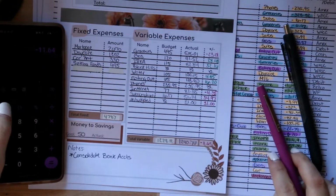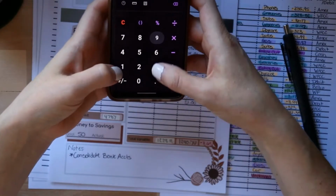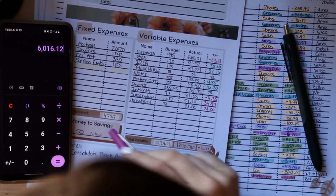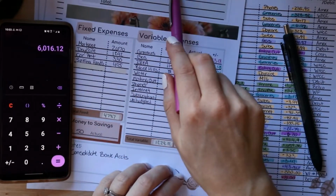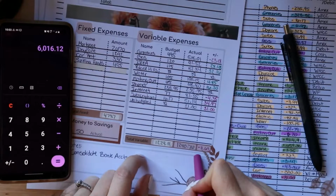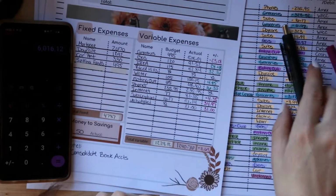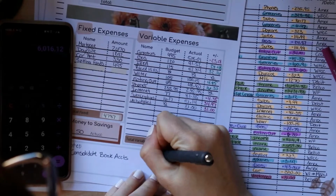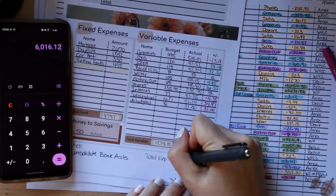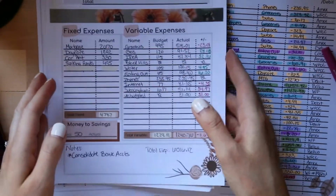So total spent this month was $47.87 plus $1,229.12. So that is our total amount that we spent this month. I may add a spot for like totals. That way with your budget or with your income versus this, it's easier to see. So I may add a little box for like total expenses and then total income. But our total expenses were, let's just write that in this. So total expenses, $6,016.12. Perfect.